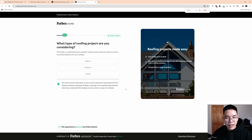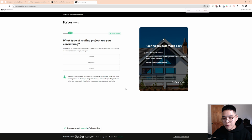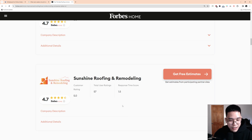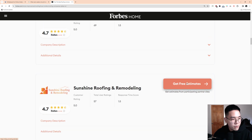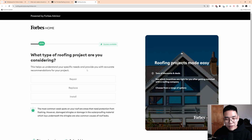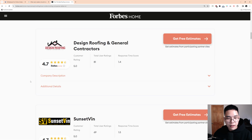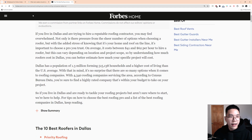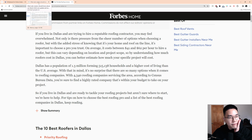So they probably get something per lead, or they're filtering out these leads somehow. It's just so ironic that they're listing all of these as the top roofing companies, but when you click get free estimate, you're not taken to their website. Instead, you're taken to a Forbes site where they're trying to offer you a quote, and they're probably selling those leads to Home Advisor or another network that will pay per lead or something like that.